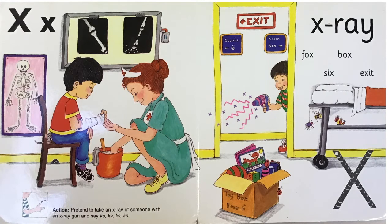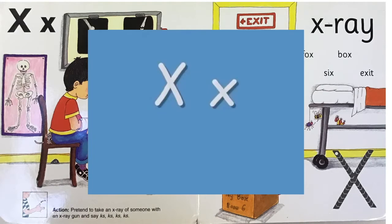Now, do you remember what was special about the phoneme X? Where does it like to live in a word? Yes, well done. It likes to live mostly at the ends of words and sometimes in the middles of words. Are you ready to sing the song? Remember, it's like we're taking a photograph.